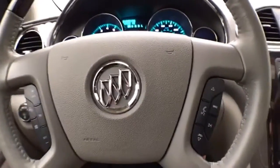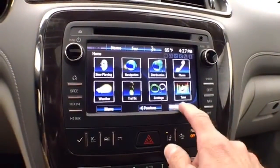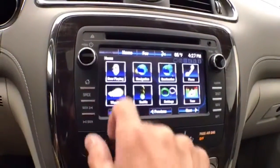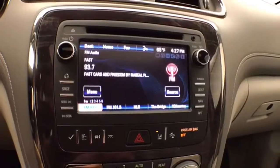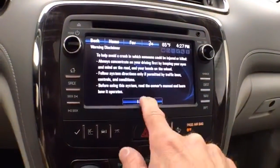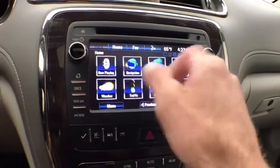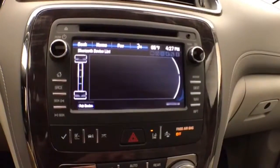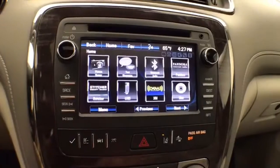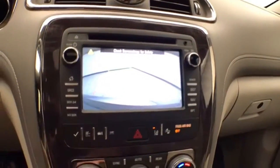Cruise control, steering wheel mounted audio controls, large touchscreen infotainment system for radio. It's also satellite radio capable, navigation, Bluetooth connectivity for hands-free phone use or to connect other Bluetooth-enabled devices. Great for wireless music streaming. You can even sync smartphones, Pandora, or Stitcher radio apps. And that is, of course, where the backup camera display is.